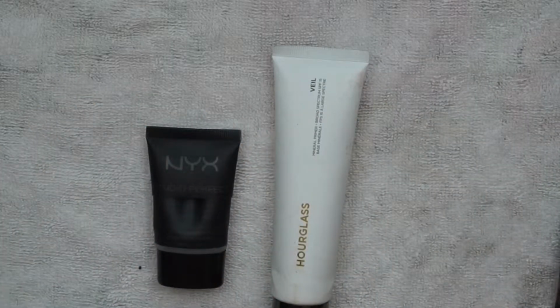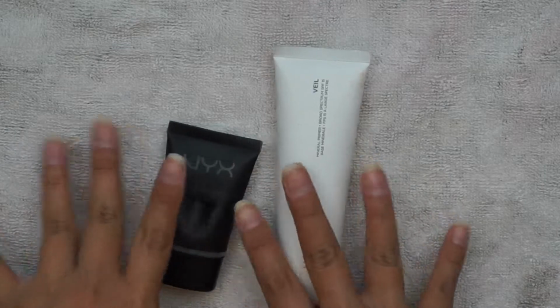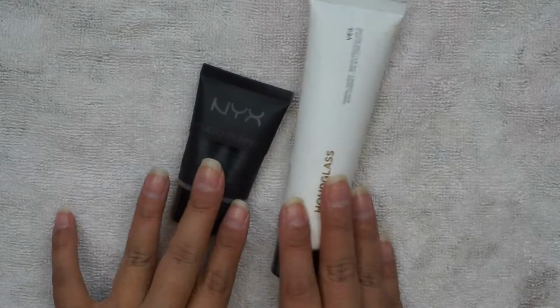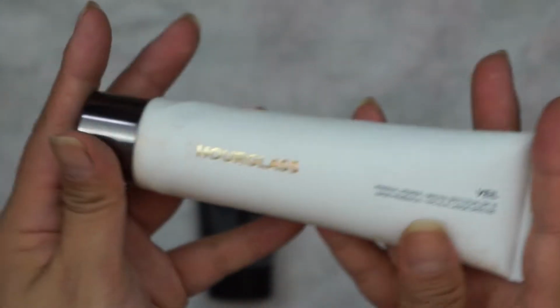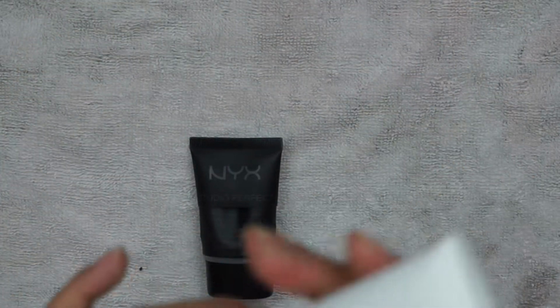Hi everybody, so I tried to keep this organized, so we are going to start from the bases that I used up and then work our way all the way to foundation. So the two primers that I mainly used up this year, one is this Hourglass Mineral Veil Primer. I am totally in love with this. I did recently buy a new tube at the Sephora VIP sale, so I have a whole new tube of this to use up.